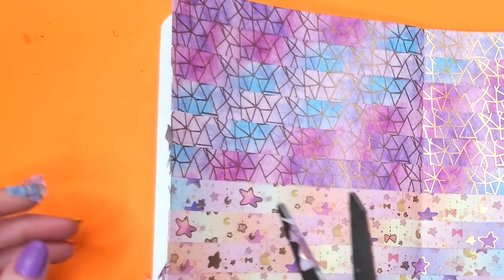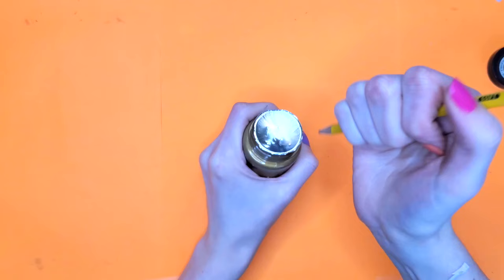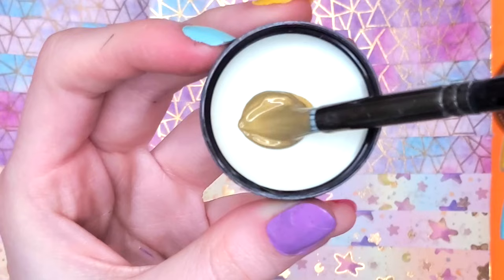And then I actually brought out this metallic gold paint. I have never used this before. It's brand new. It would not open. I tried several times to peel off this metal thing. It wouldn't come off, so I had to stab it. And it's actually, it looks quite nice.